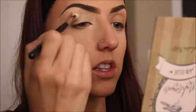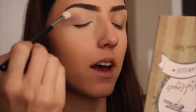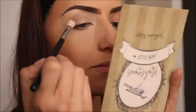Oh. That's weird. I started swirling it into my crease and all of this powder started just farting out all over my face. This Hide and Seek shade is kind of like a grayish brown. It's very interesting. I quite like it.